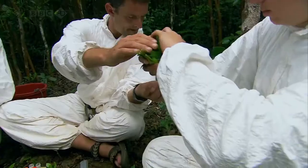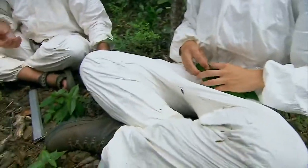You two do it with so much more confidence. I'm petrified about hurting it. So what's the actual practical application of this for conservation?